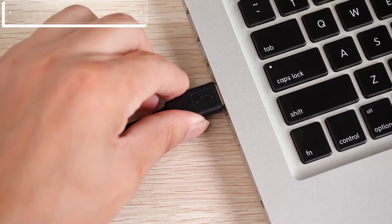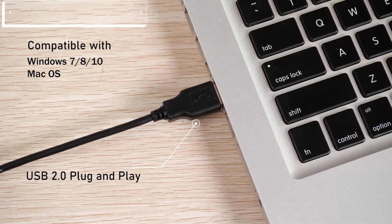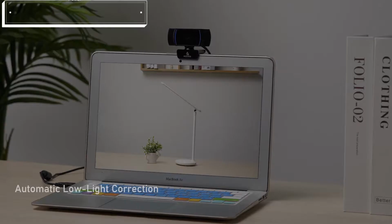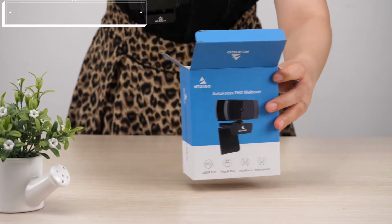Compatible with both Mac and Windows operating systems, no additional drivers needed. Simply plug in and enjoy. Self-adaptive low light correction creates bright and well-concentrated images even in dim light.